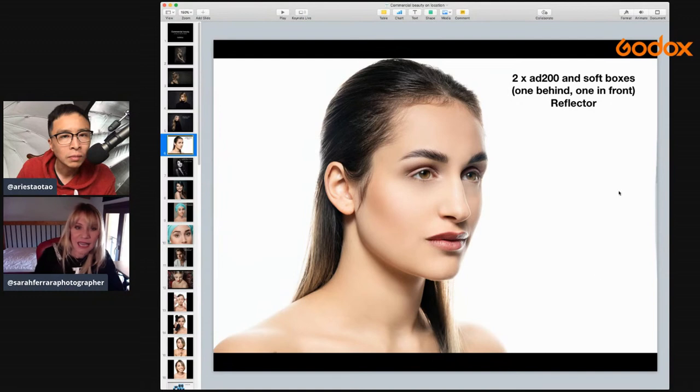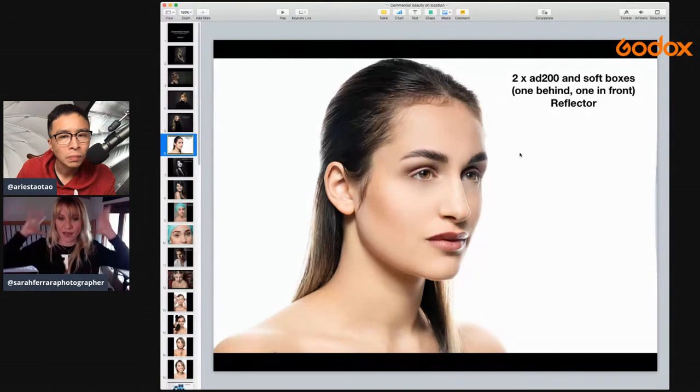And here behind, I've just put her in front of the softbox. So that's just a really easy way to get that pure white background. And I wanted to have that glow sort of coming forward.